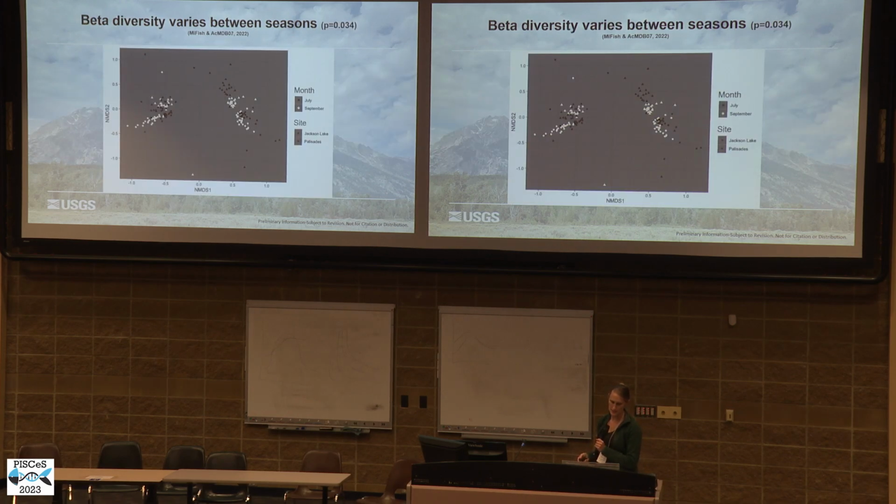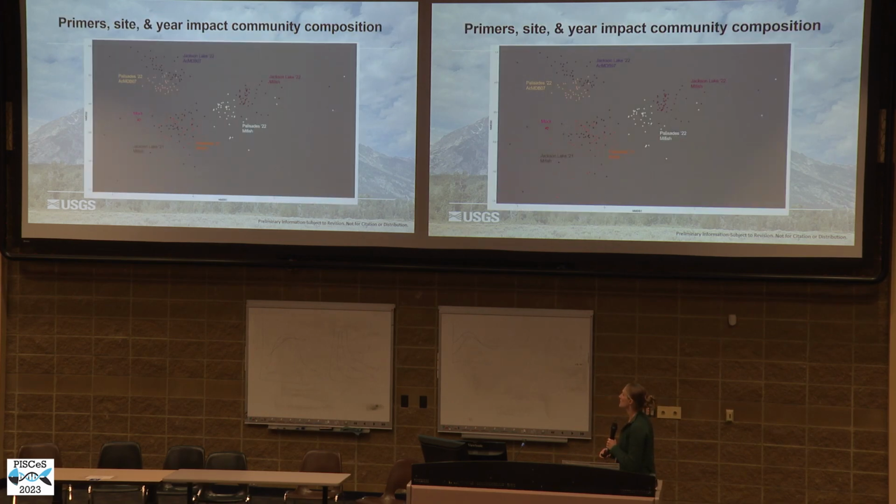But what we did see was that there were differences in beta diversity or community composition, which is the between sample differences. So even when we account for different primer sets, which is why you see such separation here, we do see that season does change the community composition. And when we look at the data as a whole, we see that our primer, site, and year can all have a large effect on what we infer for our community composition.